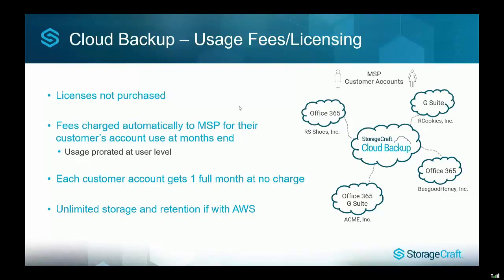So in terms of licensing, you don't have to purchase any licensing. The fees are charged automatically to the MSP for their customers' account usage at the end of the month. So we'll prorate it at the user level, the accounts that are enabled, and each customer account gets one full month at no charge. So effectively, each user that gets added, they'll get at least one full month at no cost. And unlimited storage and retention, as I talked about.